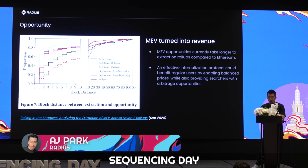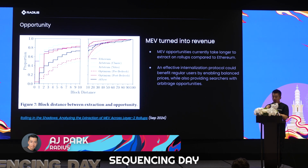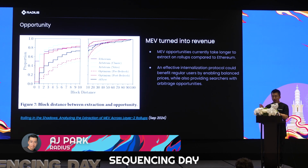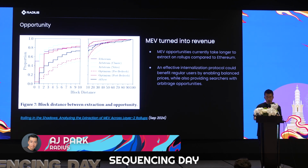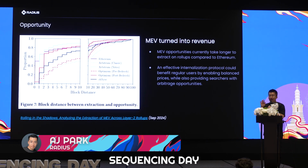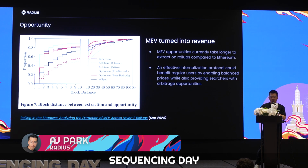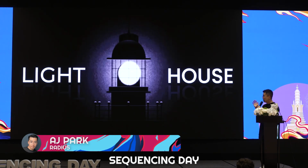This inefficiency can be understood as a result of the lack of protocols that internalize MEV. If there were a protocol that could capture these opportunities instantly, end users would get fairer prices on their transactions. Also, searchers would have more chances to spot and take advantage of arbitrage opportunities. That's why Radius came up with a block space network connecting rollups and searchers, to help rollups internalize MEV. We call this network Lighthouse.